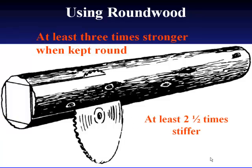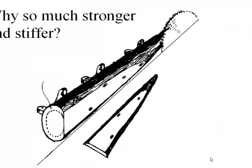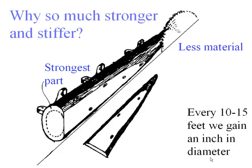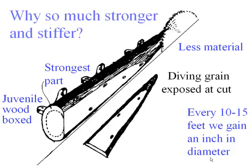If you have a round log and you make it into its biggest rectangular shape, the best you can do, your new square is 1/3 as strong. And typically it's much worse. It might be 1/10 as strong. And there's all kinds of reasons for it. I'm just going to fly through this rather than explain each part.